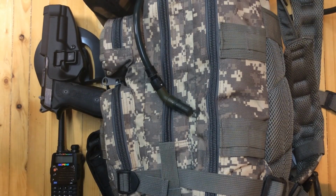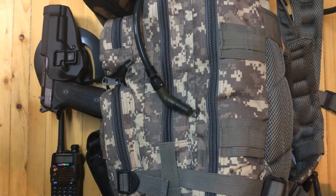I'm going to be going on a trip that's outside of my normal range, and it's been a while since I've been through my truck bag, and I thought I would just record some of the things that are in there. This is the bag that lives in my truck.